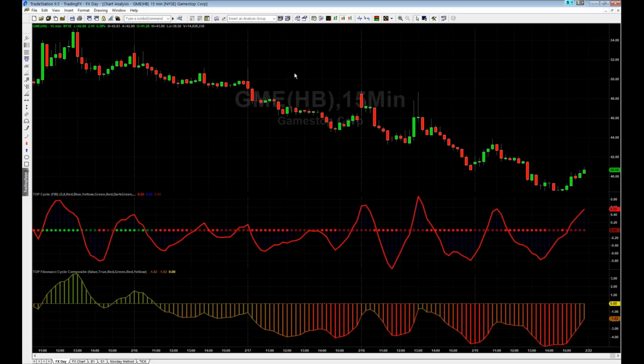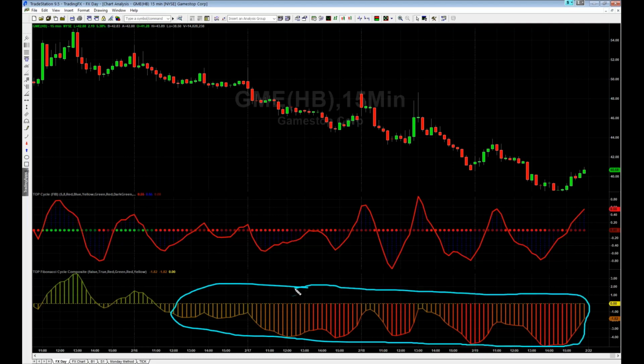So how would you know that you should be on the short side of the equation here? Well, if you look at what's happening at the bottom, the Fibonacci cycle composite is telling us that long-term, short-term, medium-term, all the cycles combined are red and negative. So now we're looking at timing of shorting or buying put options when we have cycle peaks. It ends up being an incredibly powerful filter to show us what side of the market we should be on.